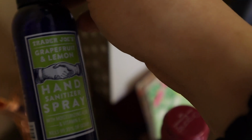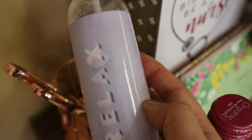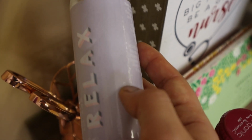I also have some hand sanitizer here. This is from Trader Joe's, grapefruit and lemon spray. And then I picked this spray up at Target. It has a lavender smell to it, which I love for just spraying on my workspace when I'm ready to get started. I want to refresh it a little bit.